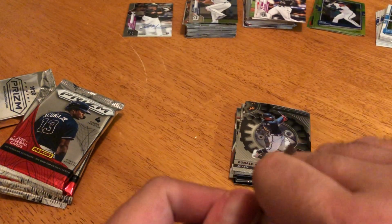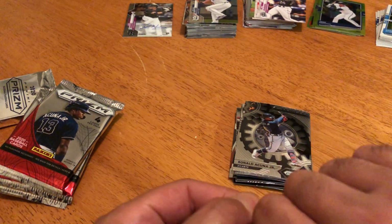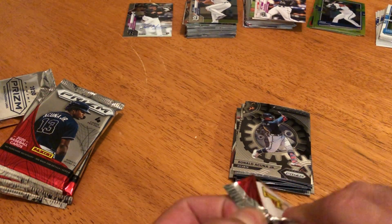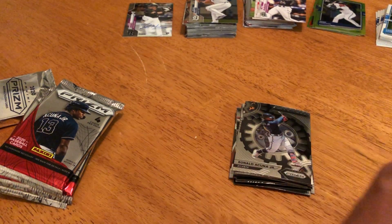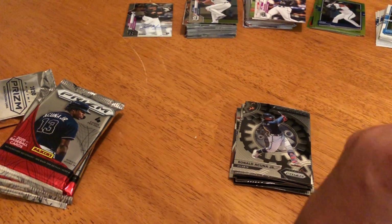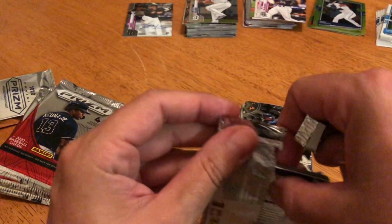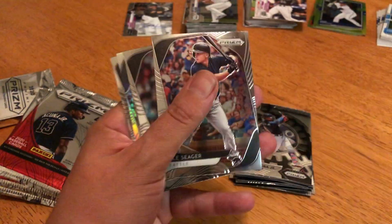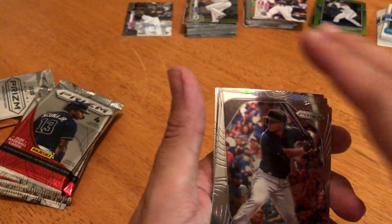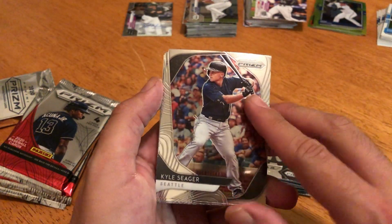So let's get it cracking. Oh, technical difficulties. Here we go, folks. Sorry about that. But here we go. I thought this was Corey Seager. But hey, I'll take Kyle Seager.